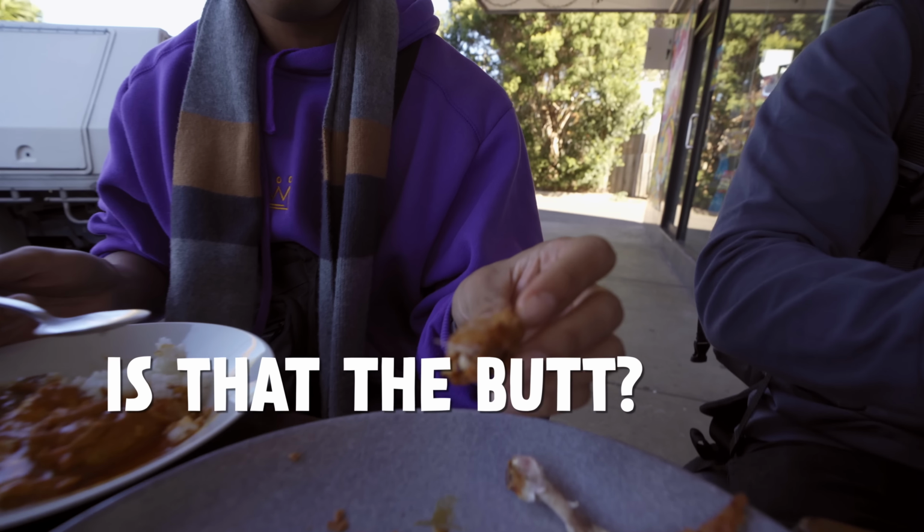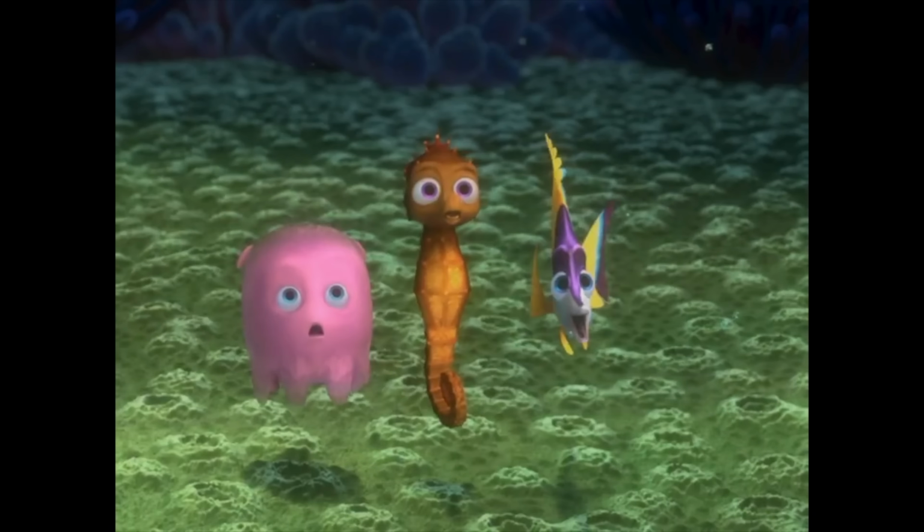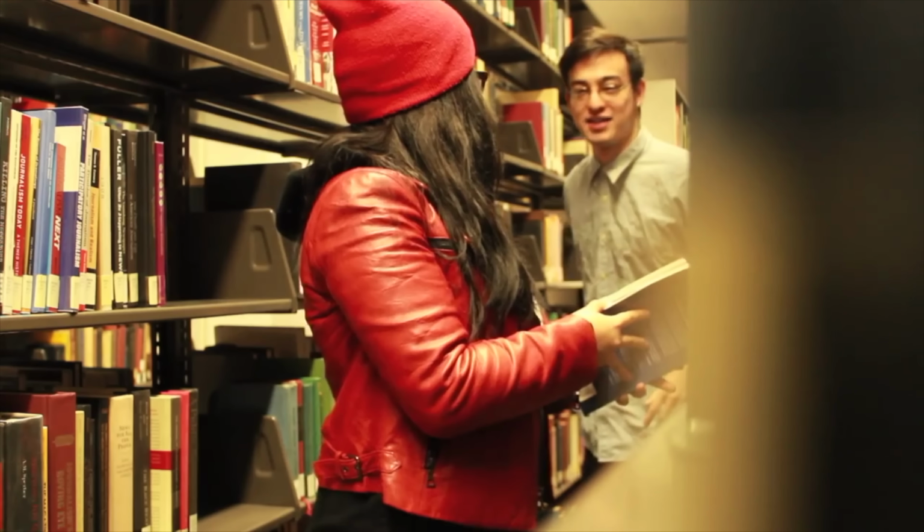Is that the butt? That's why I ripped it off. I always thought it was the ass. Huh? Like he touched the butt. Ah, you like butt, yeah? I eat ass.